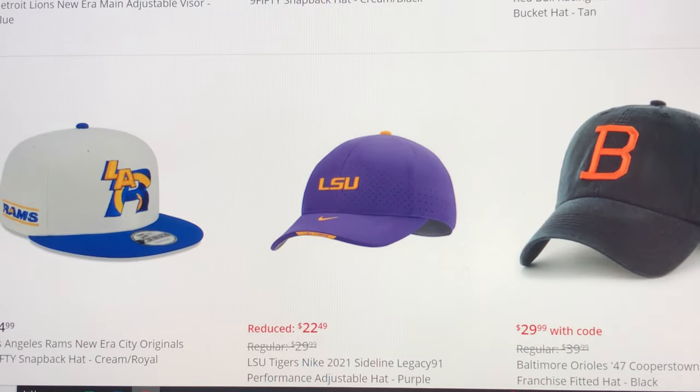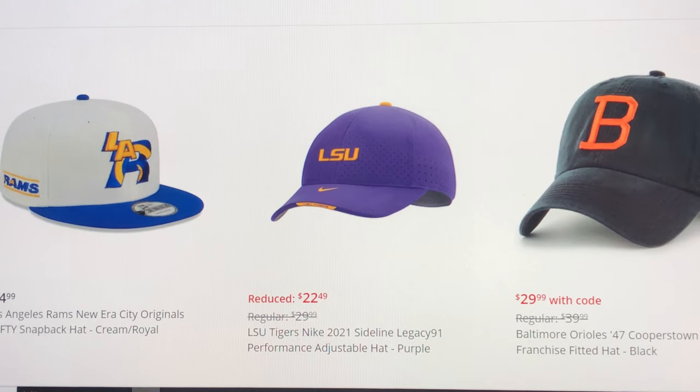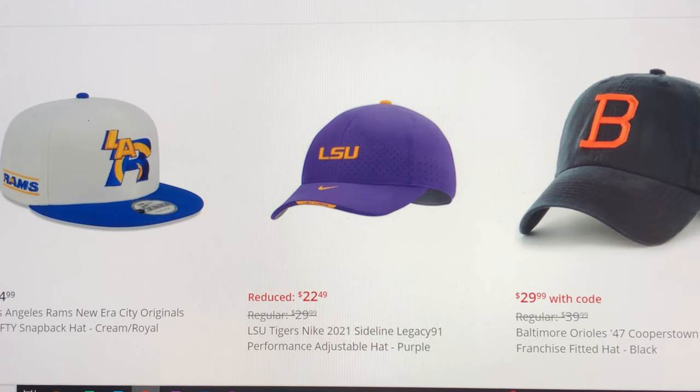There's the LA Rams, which is a kind of cool one. That one would actually go pretty decent with my Eric Dickerson. It's not Mitchell & Ness, it's the Ripon Eric Dickerson. That one would go pretty good with it.